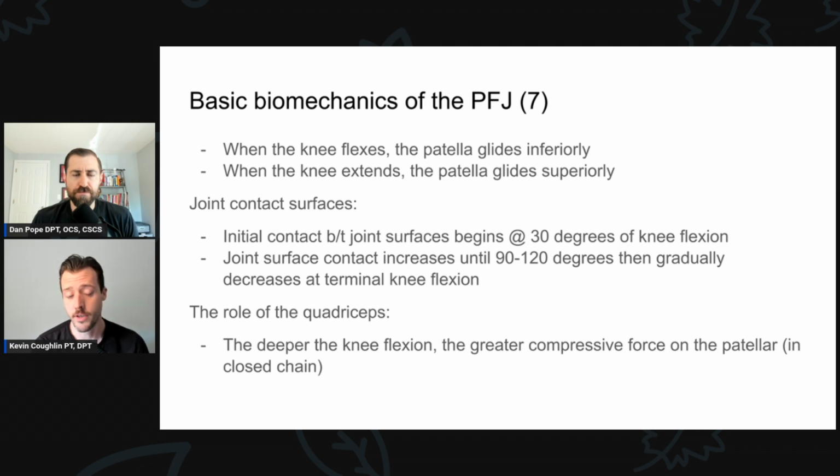And then in terms of the joint contact surfaces, because this does change as the knee bends and extends. Initial contact between the posterior part of the patella and the femur, the track it sits in, starts around 30 degrees of knee flexion. So when you're standing and your knee is extended, you don't have much contact between the back of the patella and the joint there. And then the joint surface contact increases gradually up until 90 to 120 degrees.